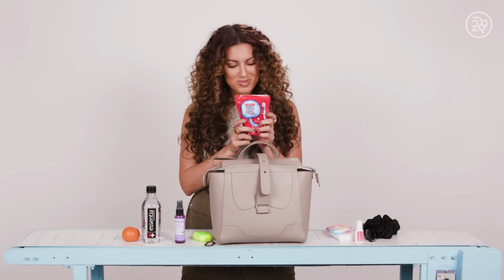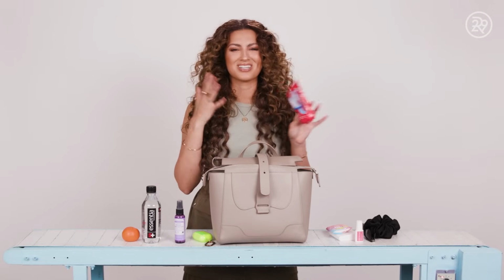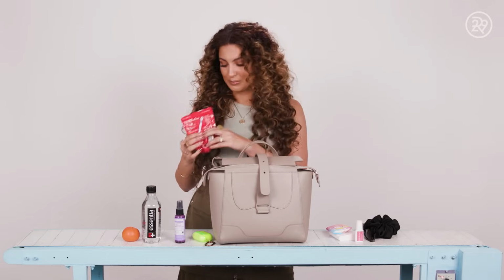They're called wisps, and they're basically like mini toothbrushes. At airports, they're great, or when you get off of a flight. Gum is one thing, but this is next level. You really just want to have a clean mouth and feel that freshness. So these are a lifesaver.